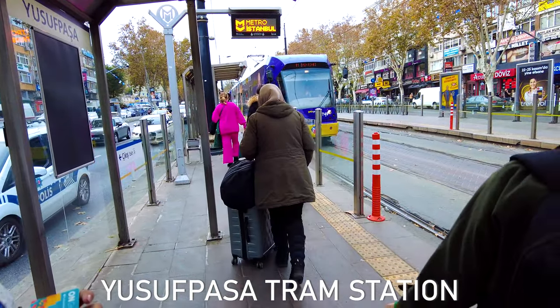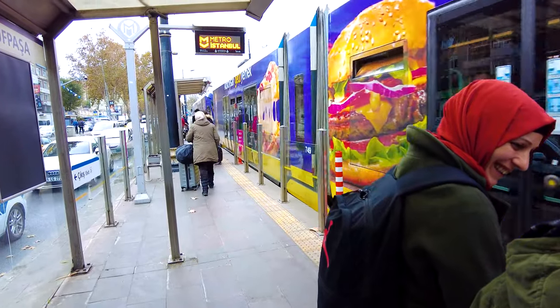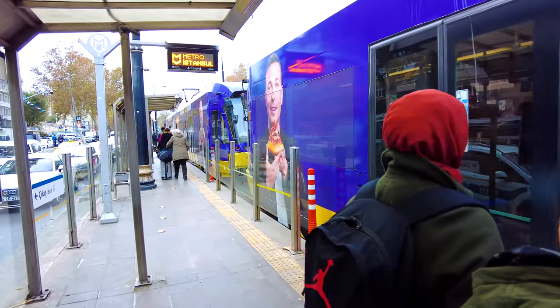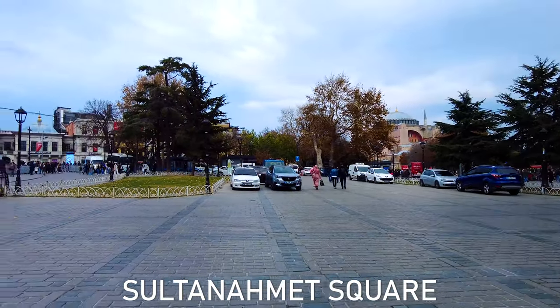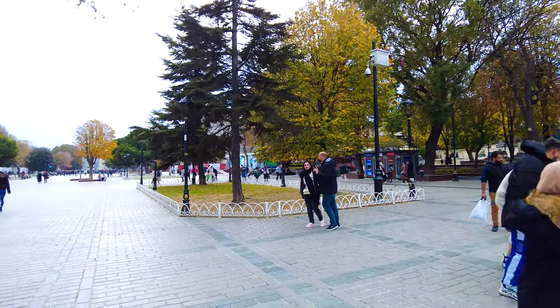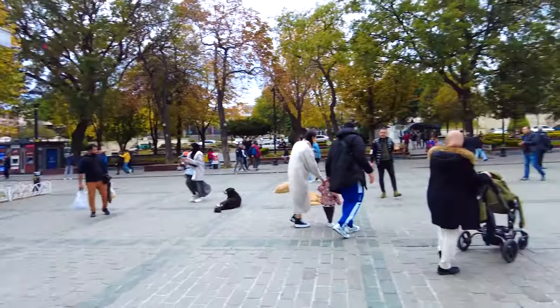Trams are undeniably the best way for travelers to explore Istanbul. We took the T1 tram line from Yusuf Pasha to Sultanahmet. Sultanahmet Square, also known as the Hippodrome of Constantinople, used to be the social center of the Byzantine Empire. These days, most of the tourist sites are situated around the periphery of this area.